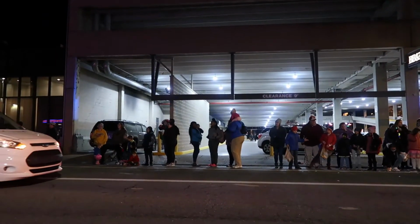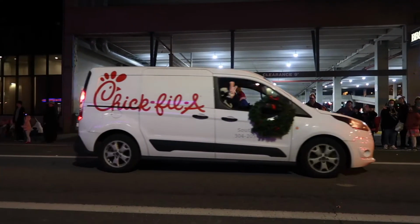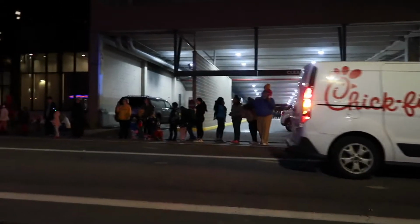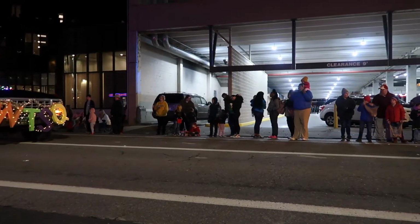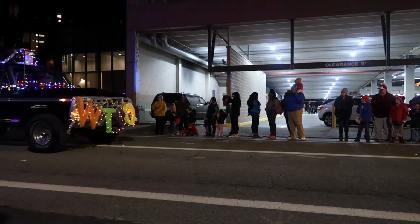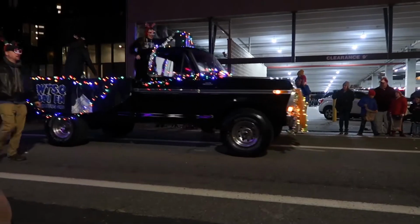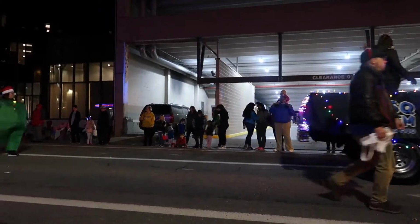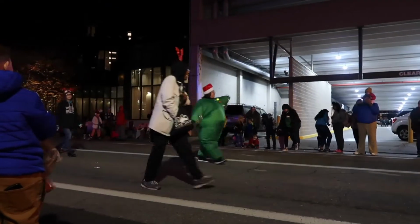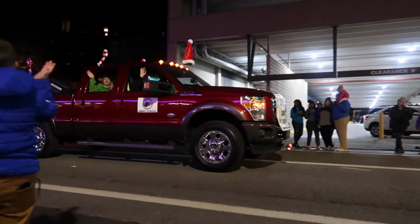Daddy's Chick-fil-A! There's a cow. There was a cow. A Christmas cow. And here's what's good. WTSQ, what's good? What? Elk River Nazarene Church.